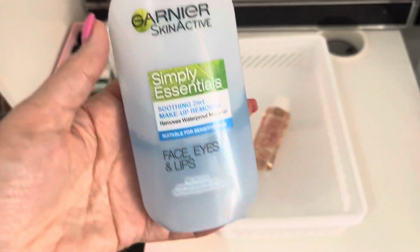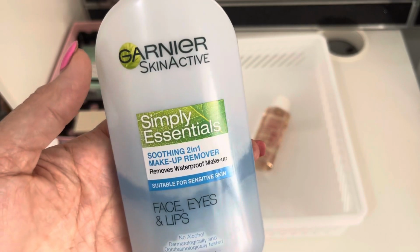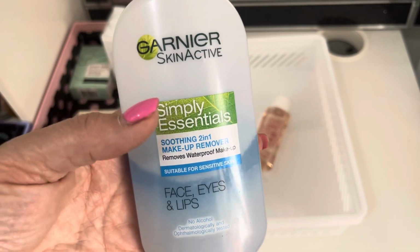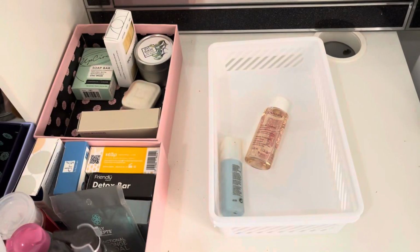This is just my eye makeup remover. I couldn't get my normal Nivea one, so I've got this. I don't mind it. I don't think it's as good as the Nivea one, but it's absolutely fine. So I'll keep that just because it's my only one purely for eyes.